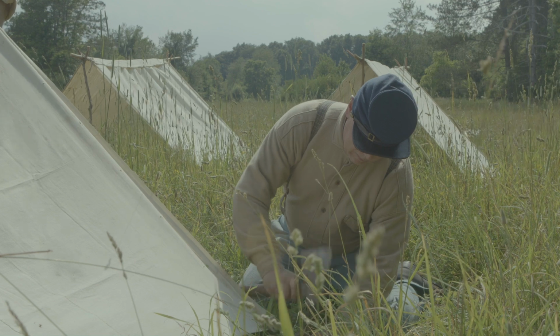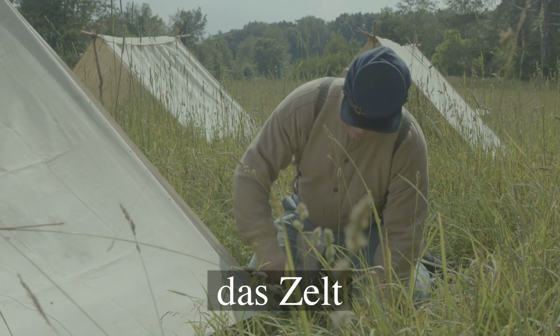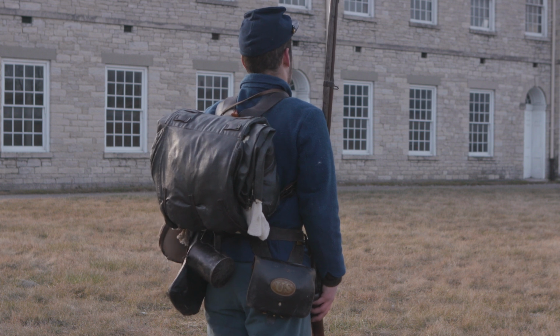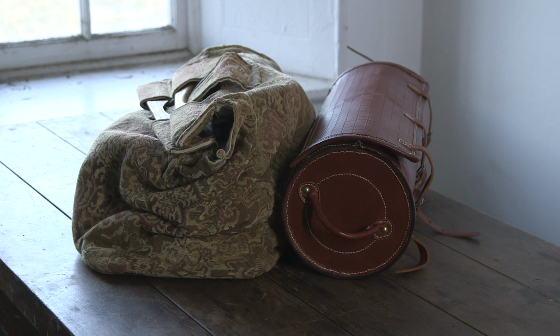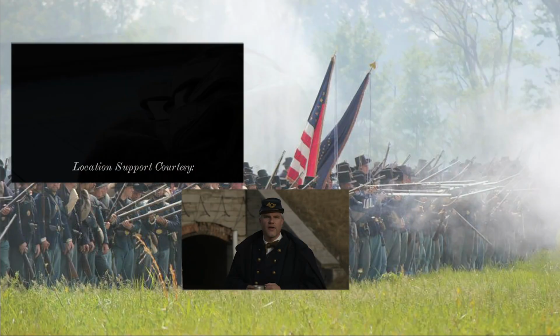The tent, das Zelt. The haversack, der Habersack. The knapsack, der Tornister. The baggage or kit, das Gepäck. Well, there you have it.